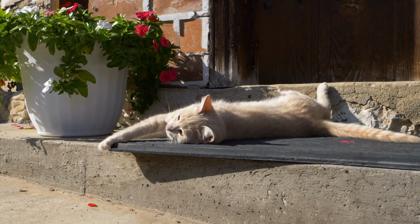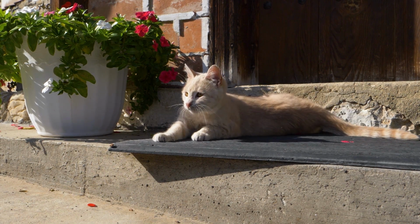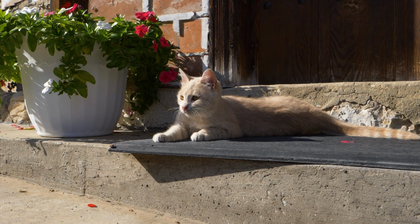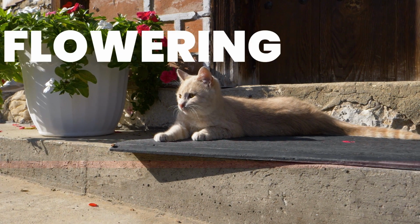Now you know that pet owners no longer have to do without greenery in their homes. There are many great indoor plants that are safe for cats and dogs. You can choose any: large, small, dangling, trees, flowering, the number of options is quite large.